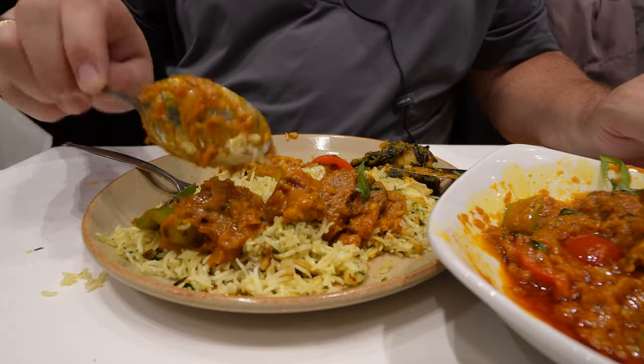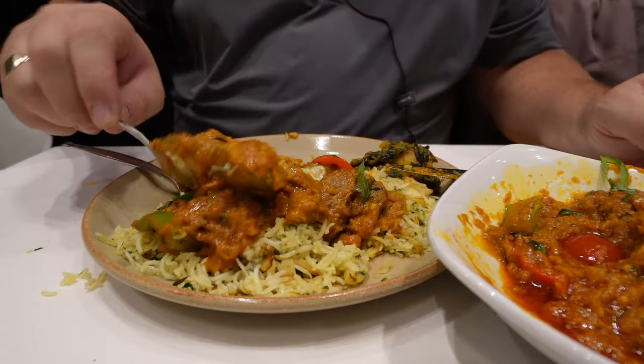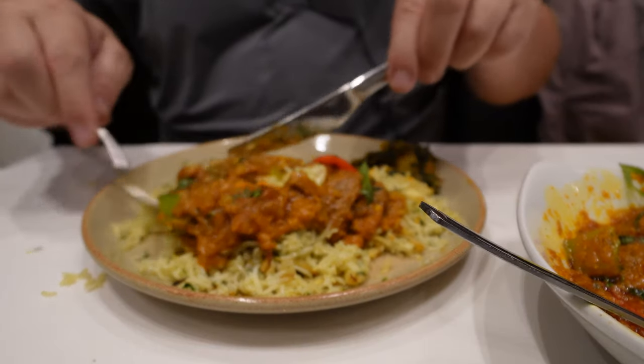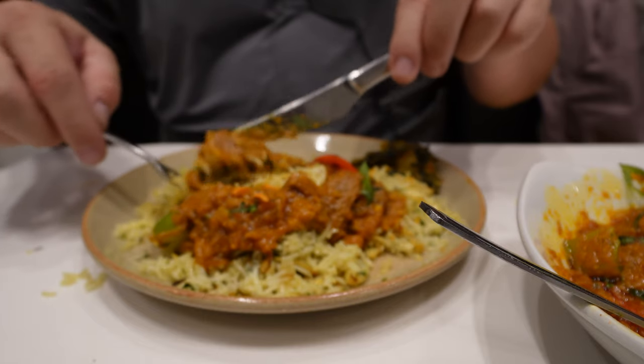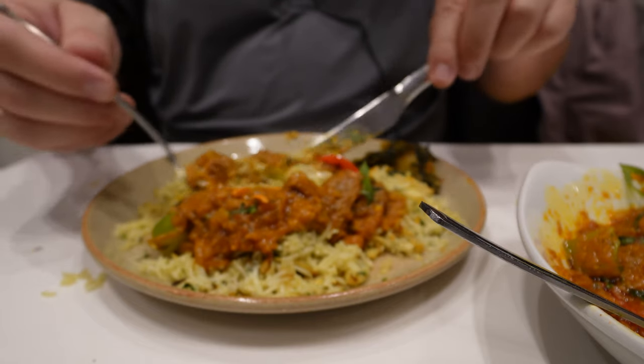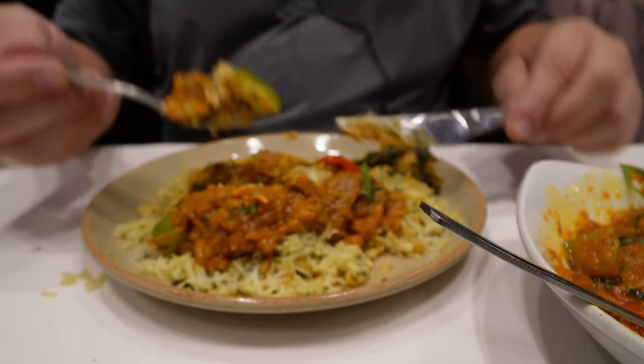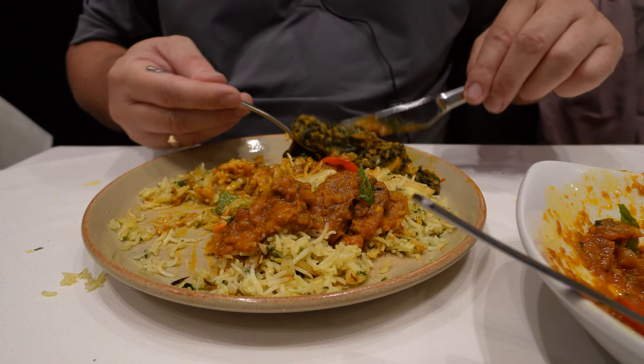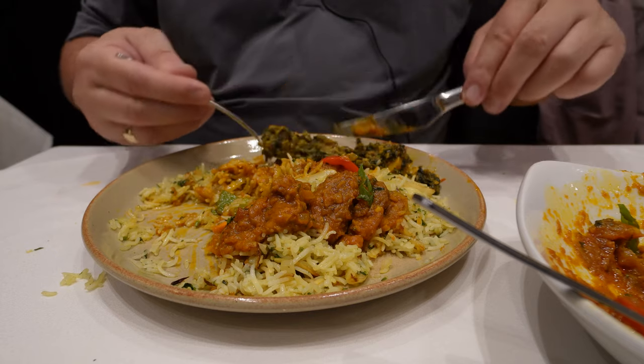How is it? That is amazing. Okay, yeah? That is so good. It's one of the popular ones we have, Jaflo. Very tasty dish. I'll have that again, definitely. And that is the creamiest, most buttery sagaloo I've ever tasted.